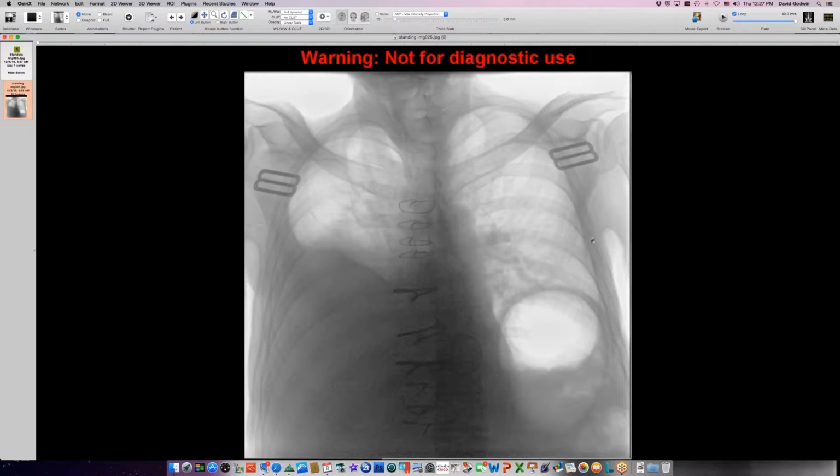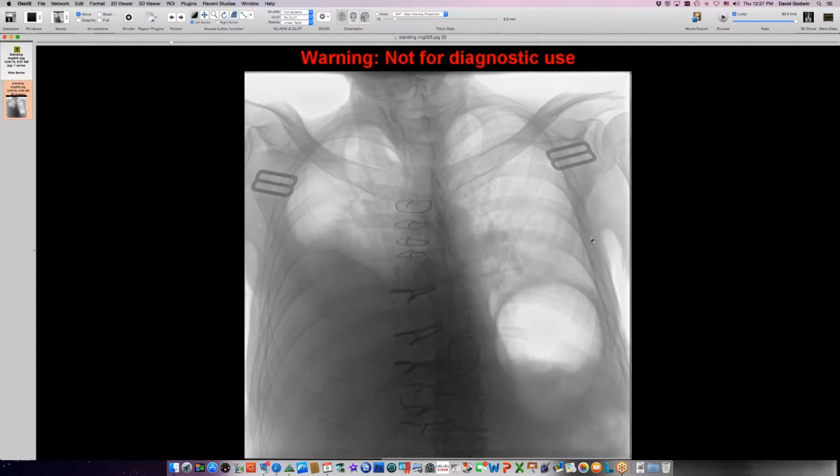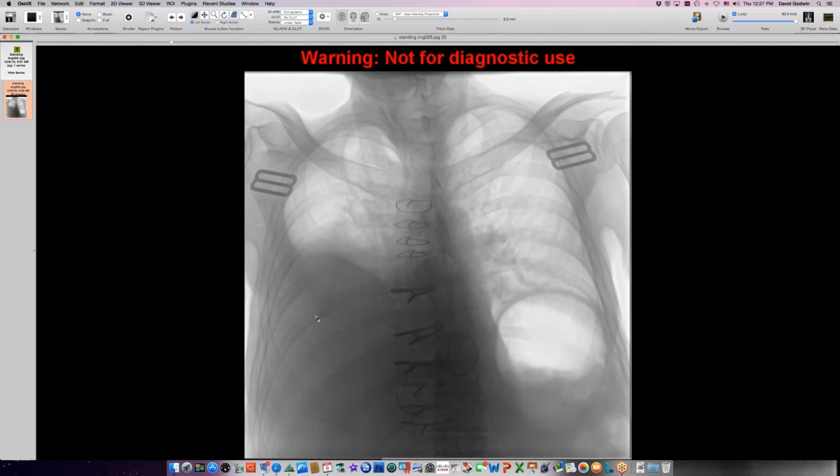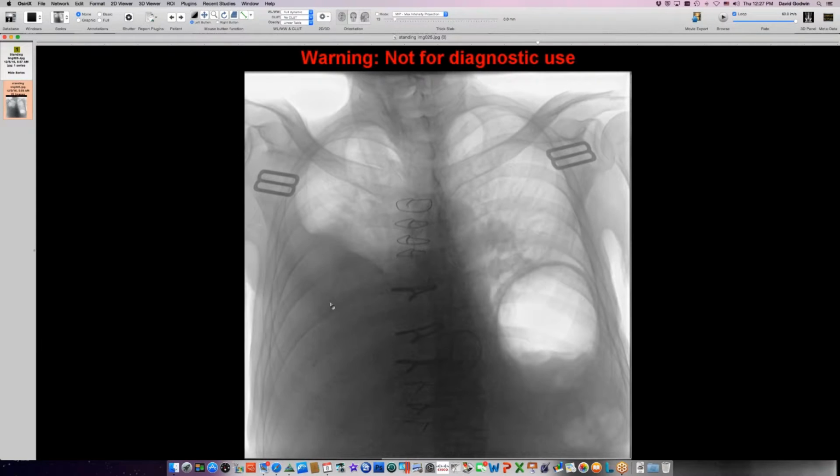And here's a series of images, and you can see that on deep inspiration he's really got quite good excursion of this left hemidiaphragm. And despite the pleural effusion on the right that obscures the diaphragm, we can still see that the effusion is moving in the right direction, so we can intuit that the right hemidiaphragm is moving as well. So he's got actually pretty good excursion of this left hemidiaphragm.